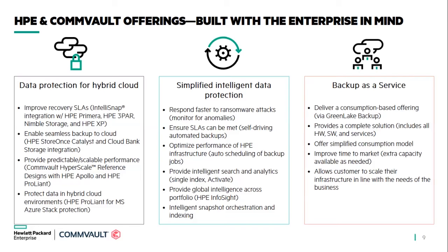Second, simplified, intelligent data protection. You can respond faster to ransomware attacks, as we monitor for anomalies. Because of self-leveling automated backup, SLAs can be met. Performance of HPE infrastructure is optimized through auto-scheduling of backup jobs. It provides intelligent search and analytics, making sure that you can search your data and analyze it. Through HPE InfoSight, which is a cloud-based AI portal, you are provided global intelligence across the HPE portfolio, from server to storage, and even the virtual infrastructure that runs on top of it. And not to forget intelligent snapshot orchestration and indexing.